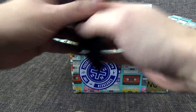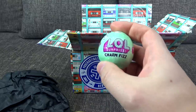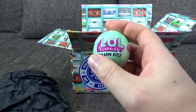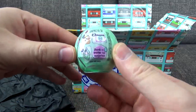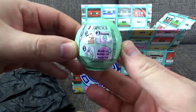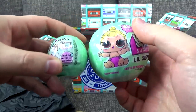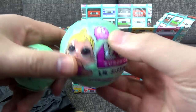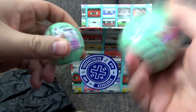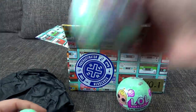Right. Black paper. Revealing. Oh, my God. Lol Surprise Charm Fizz. I'm confused by the existence of this. Right. Dunk in water for a surprise. Yep, it just releases toxic gas and kills you. And there's a bigger one with a scary baby Funko Pop monster in it. Little Sisters. 45 plus to collect. That's not going to happen. Oh, this isn't a fizz, though, to be fair. That is a plastic, right? And there's a huge one as well.